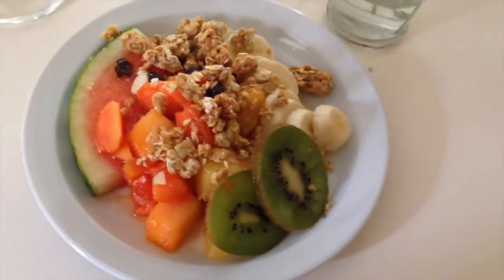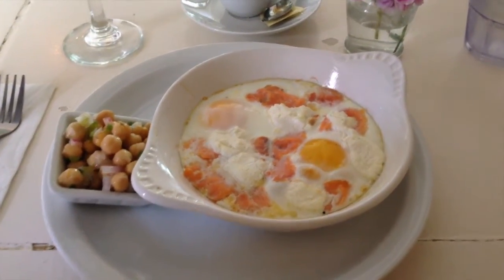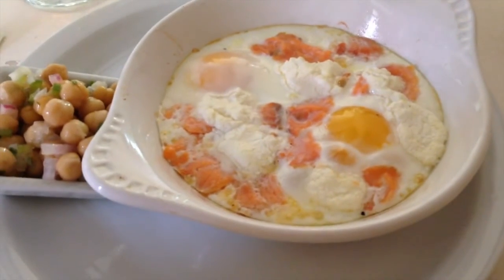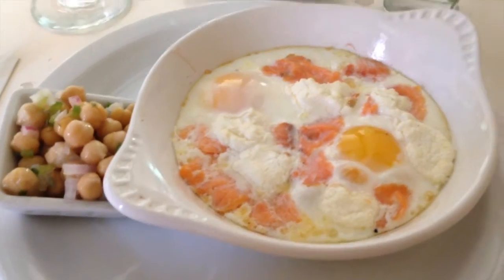Mimosa time. Woo! Beautiful. Yummy. It's my smoked salmon and goat cheese baked eggs with some chickpeas on the side.